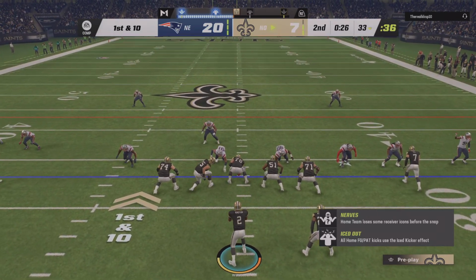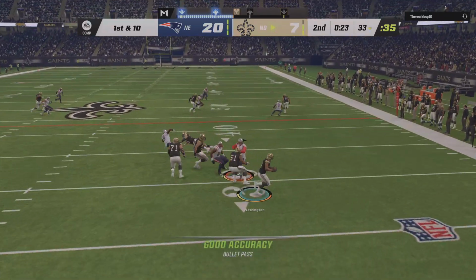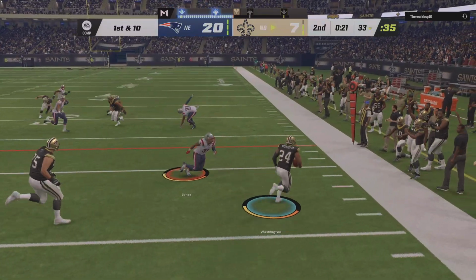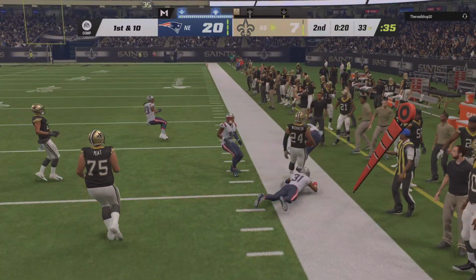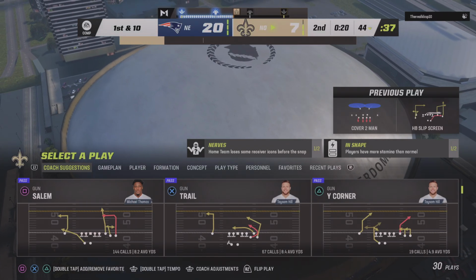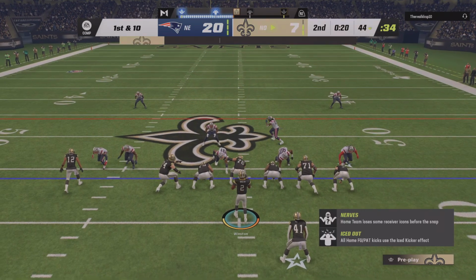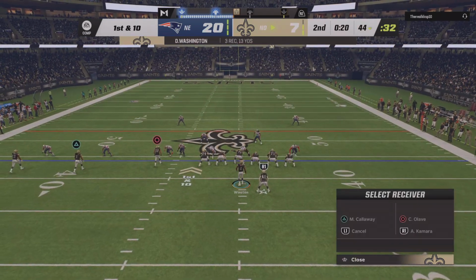1st and 10 at the 33-yard line. First down, Winston. And he'll get it right back to Washington. And he goes out of bounds just shy of the 45. Consecutive catches for him. That good for 11.